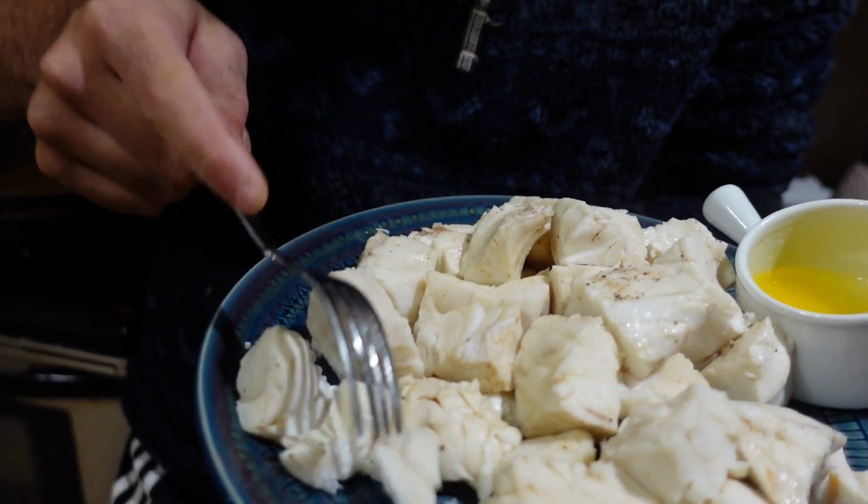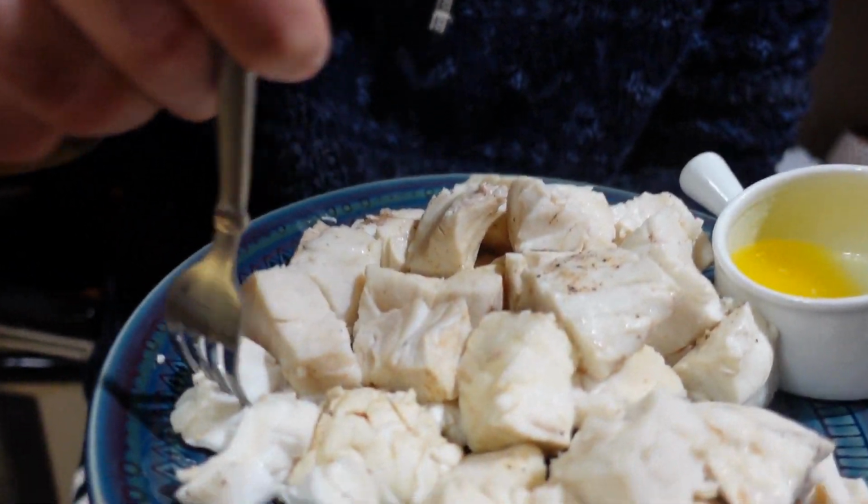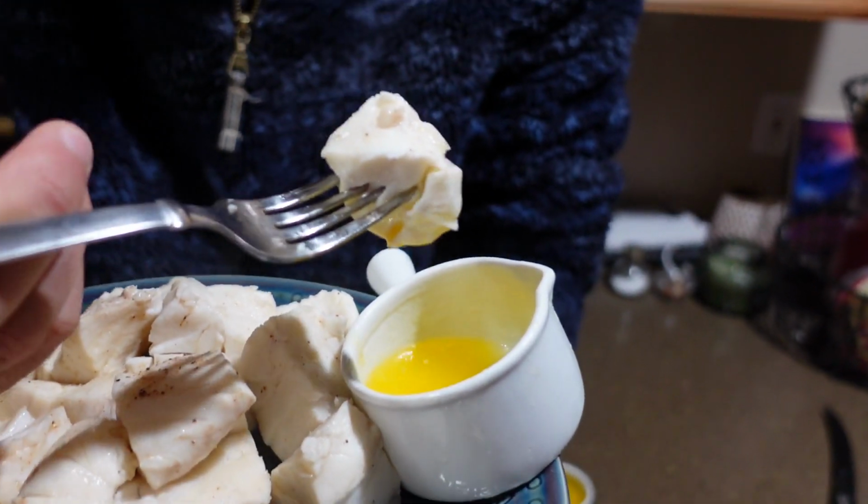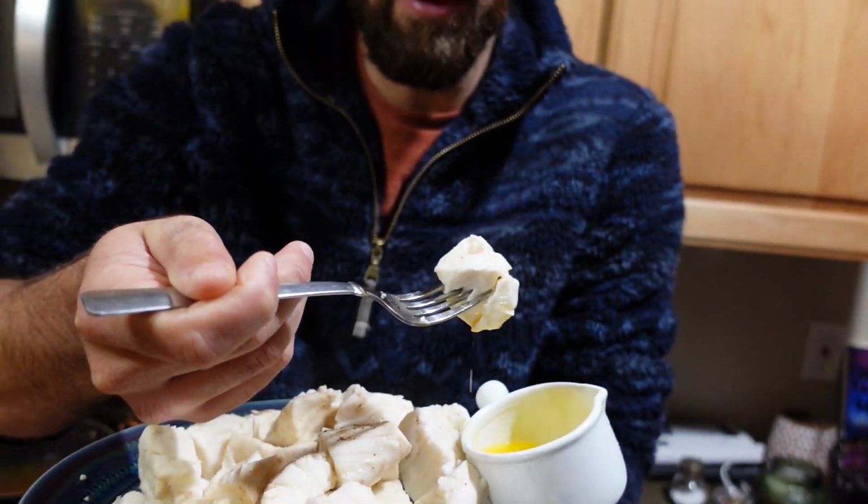I'm gonna cut this a little bit smaller. Oh man, look at that. Yummy. Okay, we're going in for the dunk. Nice and seasoned up. Let's see how seasoned it really is. Whew, here we go.